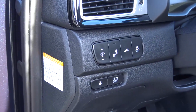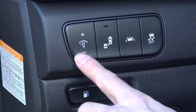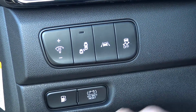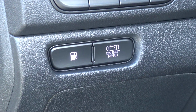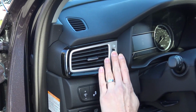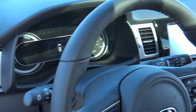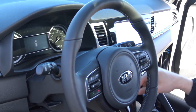Some buttons here on the left side of the steering wheel. You have your illumination controls, blind spot warnings, lane departure warnings, traction control, and then your fuel and battery settings down here. As we're coming up, we got the ventilation with the nice chrome, working our way across. We're gonna have to light this up whenever we start the car, and we'll take a look at some of the menus and things like that here in a moment.